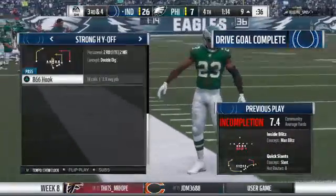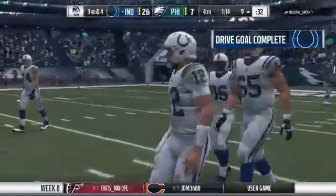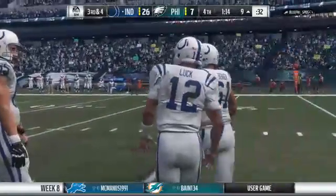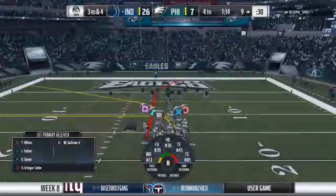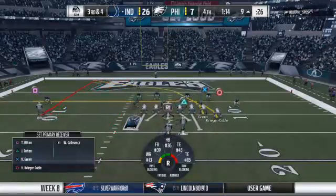I know our vantage point might be a little bit better way up here, but that looked like an ill-advised throw to me. I didn't see anything open, and this play just didn't look right from the beginning. It did not. I thought he might get outside and just chuck it away. Dangerous pass, incomplete. The Colts on third down have converted 3 out of 5 thus far. This is 3rd and 4.